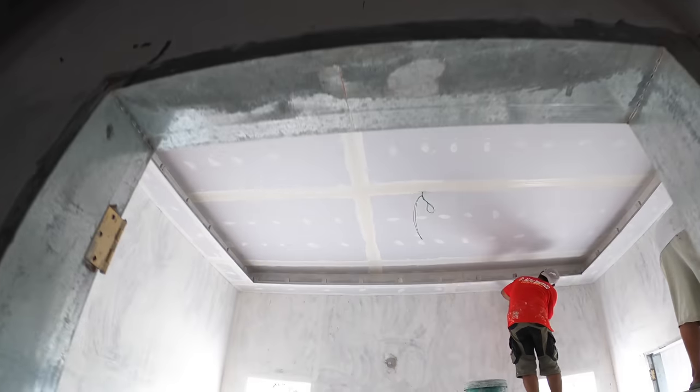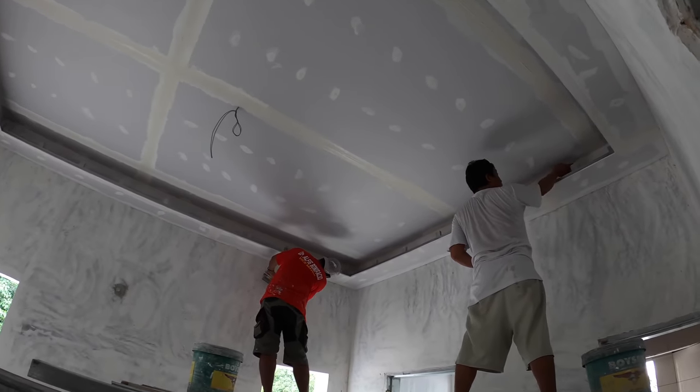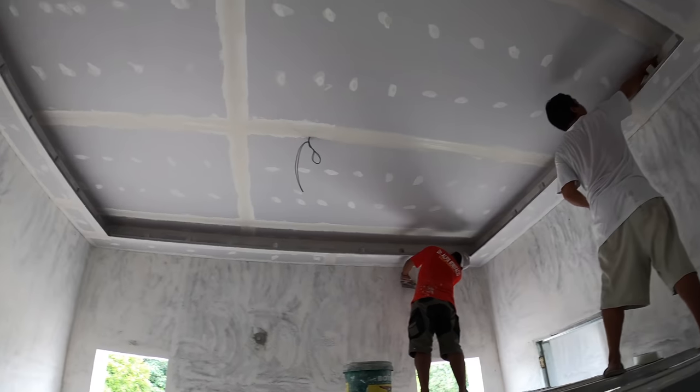All right, so we've got the gypsum board ceiling in, coming down the hallway, and they are starting to mud and tape down here in bedroom two. They're going to continue to let the media room continue to dry.